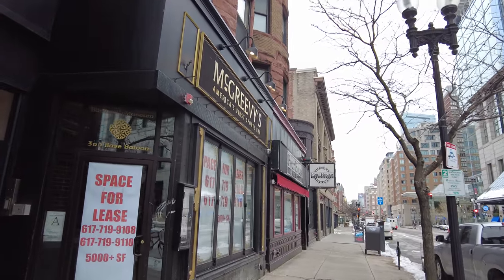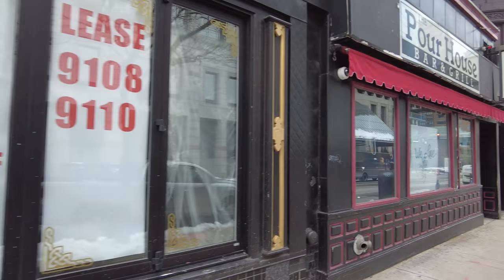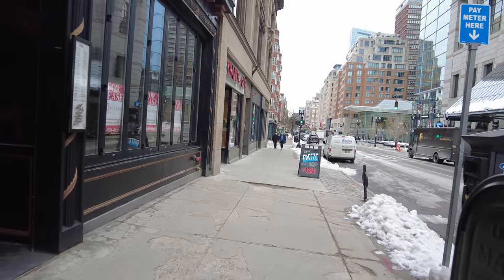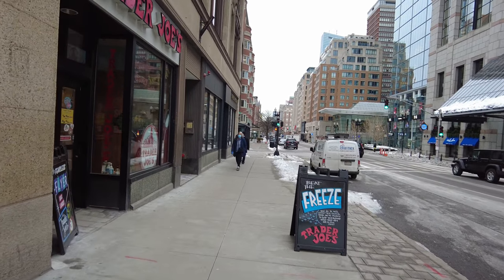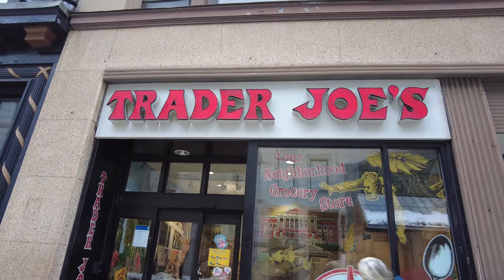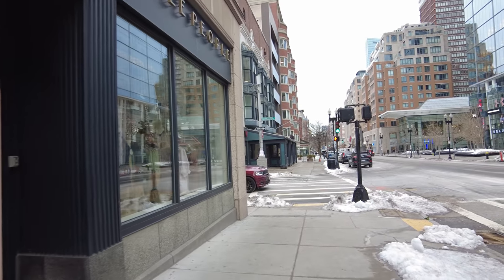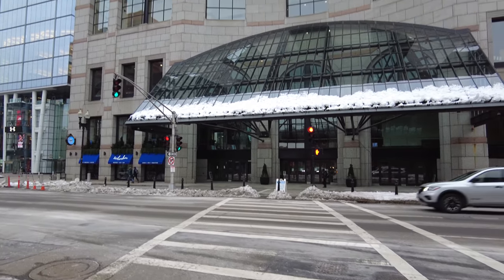McGreevy's, America's first sports bar, but it looks like it's for lease, unfortunately. The Poorhouse Bar and Grill. Wow, this is a Trader Joe's? Seriously? It looks deceivingly small. There must be a big basement inside there. Has to be the smallest Trader Joe's entrance I've ever seen.